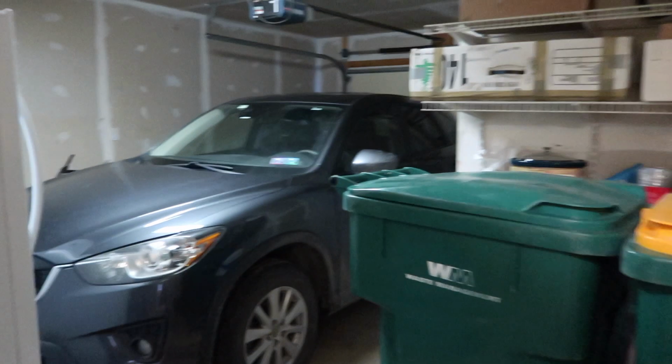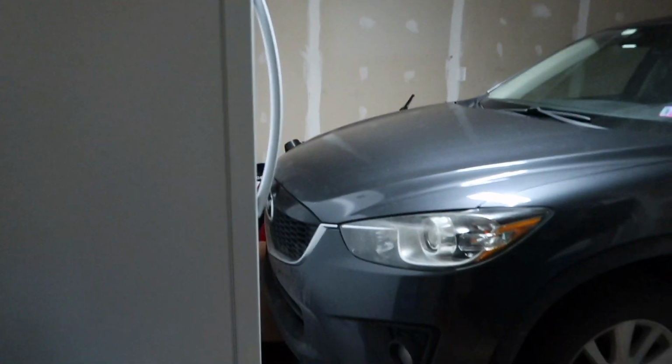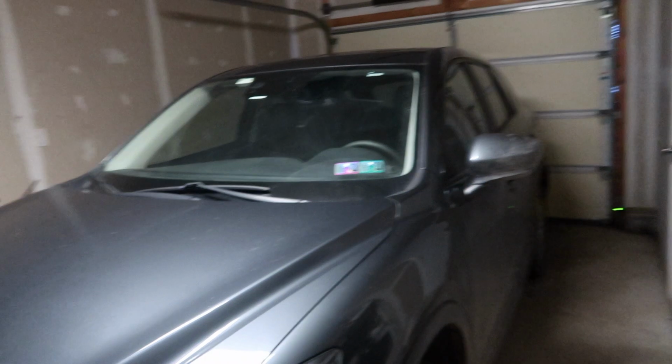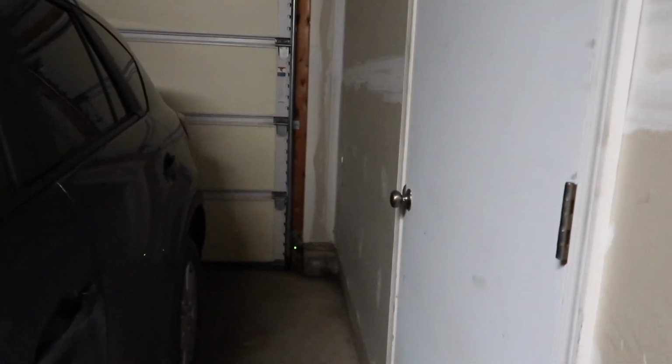Alrighty, so coming into the garage, you can see we have a freezer here and our Mazda. So this is my daily driver. It's definitely a 1-car garage, and then that door goes to our backyard, and you can see back there it goes back a little more. There's some storage. It's not insulated in here, so it's pretty freaking cold.